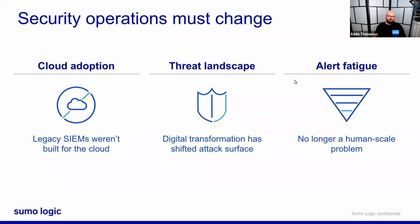And one of the fundamental differences there is that a lot of legacy security tooling and legacy SIEMs weren't built for the cloud. They don't scale for the cloud, and they're difficult to integrate with the cloud. They're from another time. They don't fit the model.